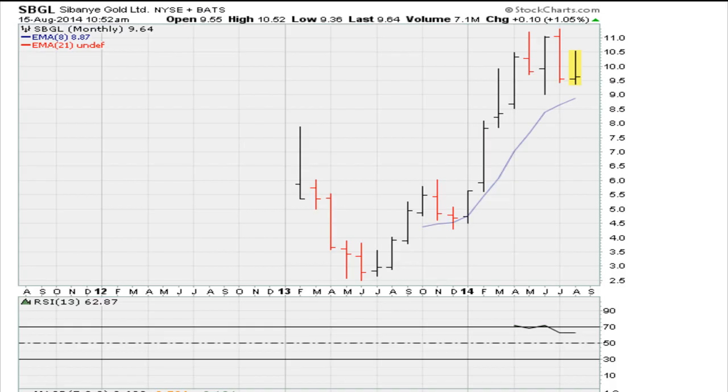Here's another one that could eventually move above 69.10. What you do in this type of situation is put an alert here for about $11, which is something I've already done. If the stock breaks out above that, then it is going to do well.